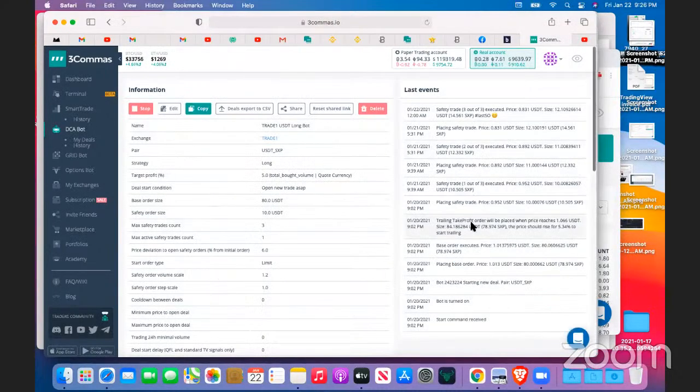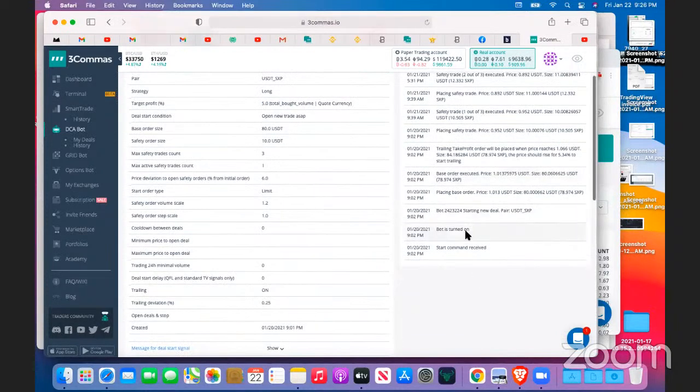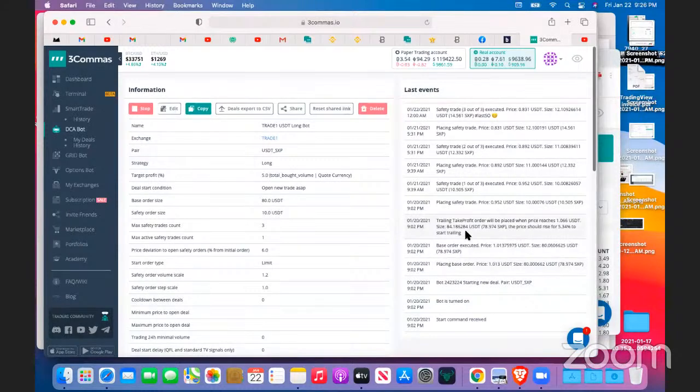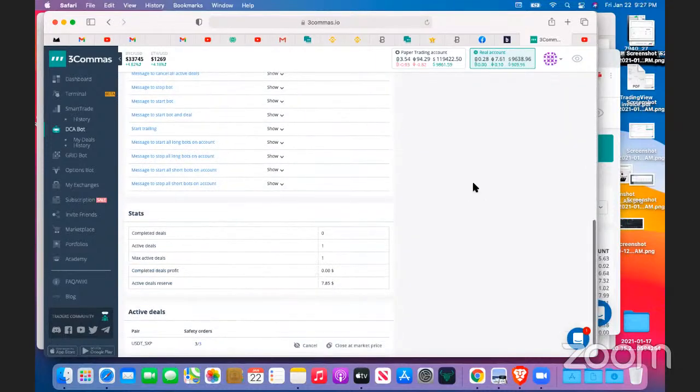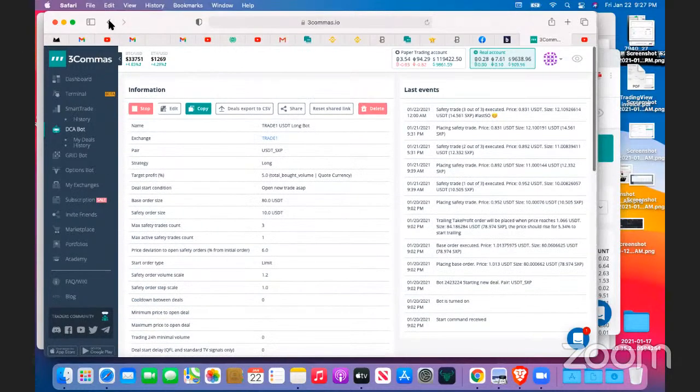Now look at this, my bot. This bot was opened, I think, yesterday, and three days ago, XSP. It's placed at a price that when it gets to 83 cents, that is when it's going to sell. It has not closed any deal whatsoever. That's why you are not seeing any statistics. If I want to edit it, I can edit it.